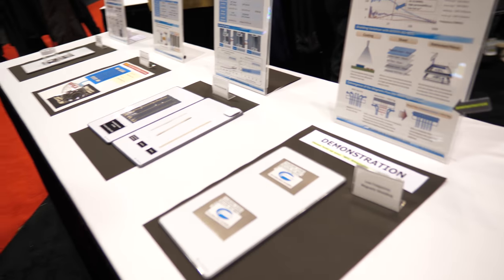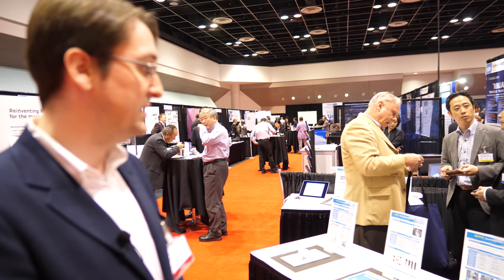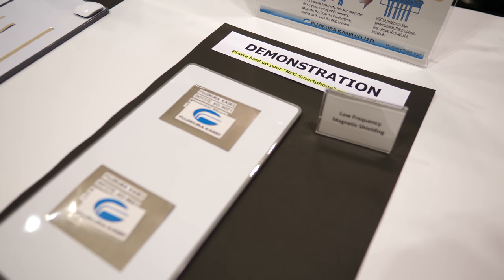And so this is for the printed electronics industry? Yes. So since when have you been working on that kind of stuff? For decades. Like I said, we were the first in Japan to make electrically conductive pastes, and so we've been doing this for decades.